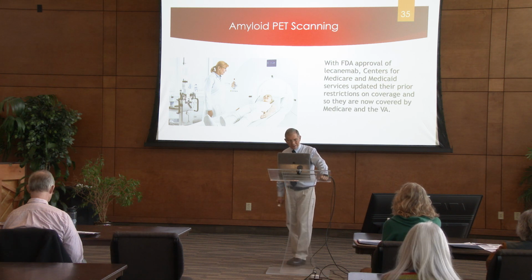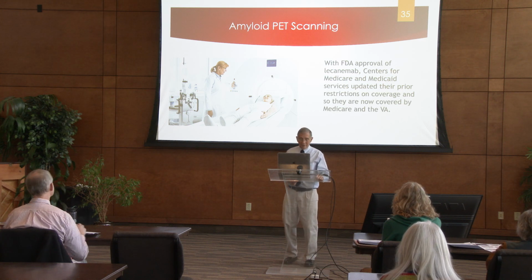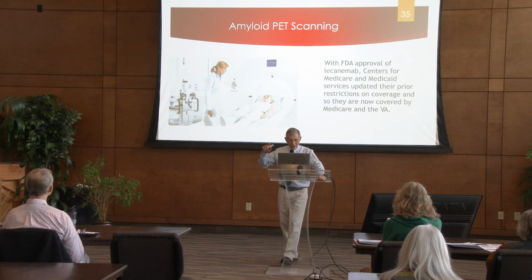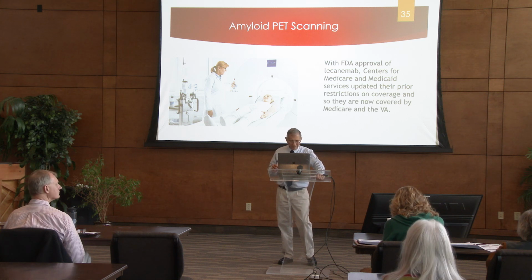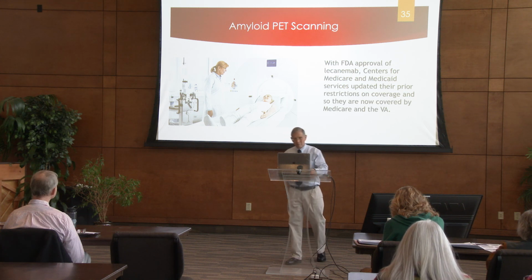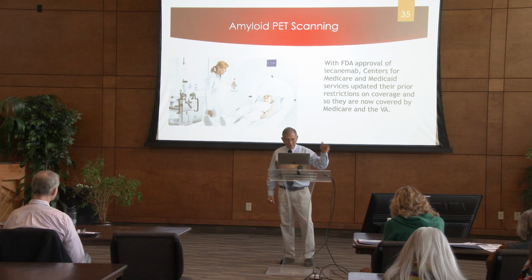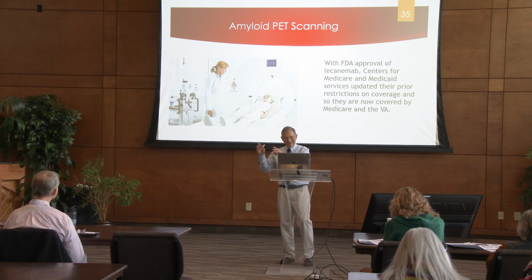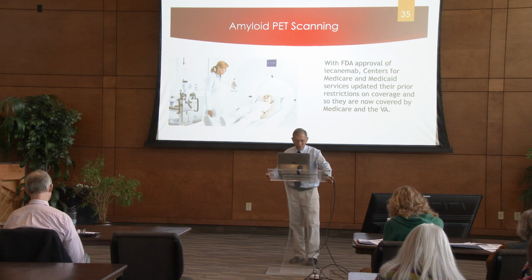A large trial in 2017 showed that the amyloid PET scanning significantly impacted clinical management and etiological diagnosis. The FDA approved lecanemab, and so the Centers for Medicare and Medicaid Services updated their prior restrictions on the coverage so that it is now covered by Medicare and the VA. In other words, before, Medicare was not willing to pay for the amyloid PET scan. Now they are, because you have to have that to make sure the amyloid is there before they use this risky new drug that they have also approved.